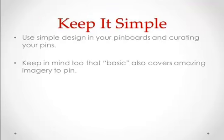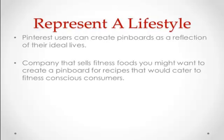Pinterest is based on simplicity. Think of this mantra when designing your pinboards and curating your pins. Always think of the basics. It is not about the number of boards, but about the quality of your pins.